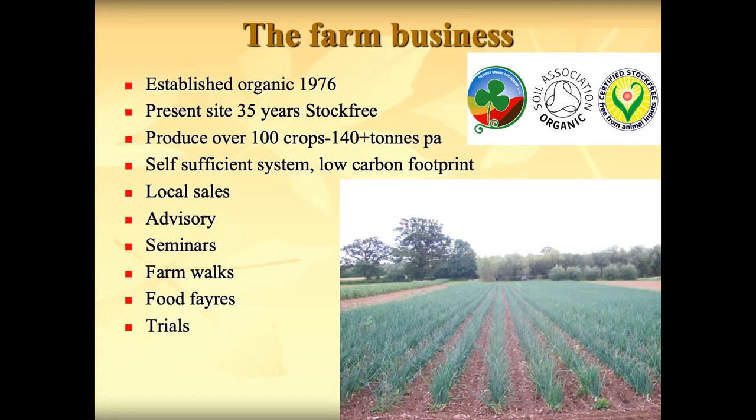And we have regular trials work. We've been doing trials work for the last 35 years, mostly in conjunction with the Organic Research Centre, but also with other agencies as well. All the pictures are from the farm. This is a crop of onions a few years ago.